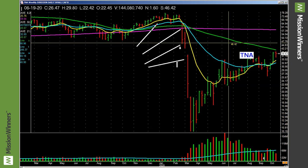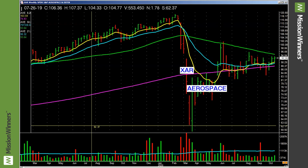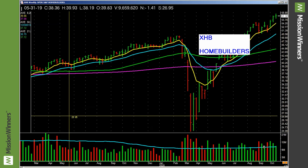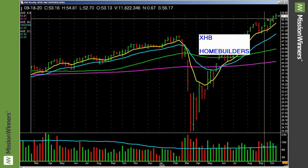Small cap, lagging. TNA, lagging. Aerospace, lagging. Move on. Another biotechnology ETF builds a case. Home builders, there's another home building ETF. Look at that. It's been strong.